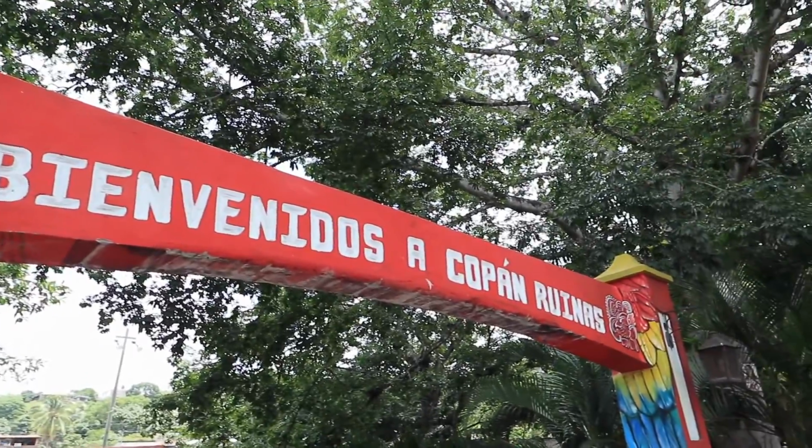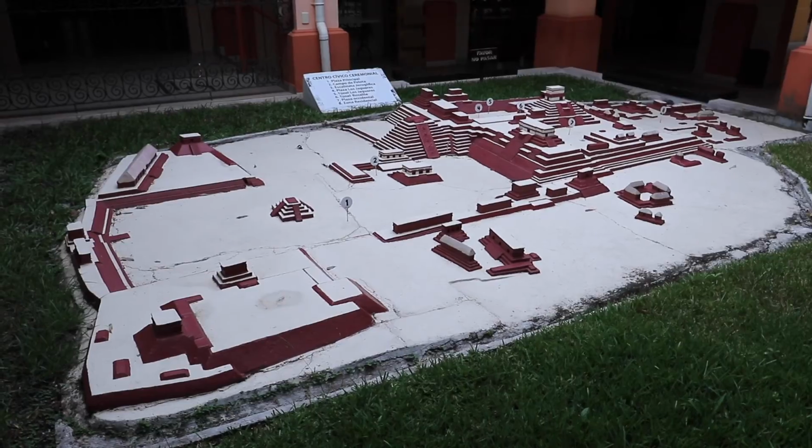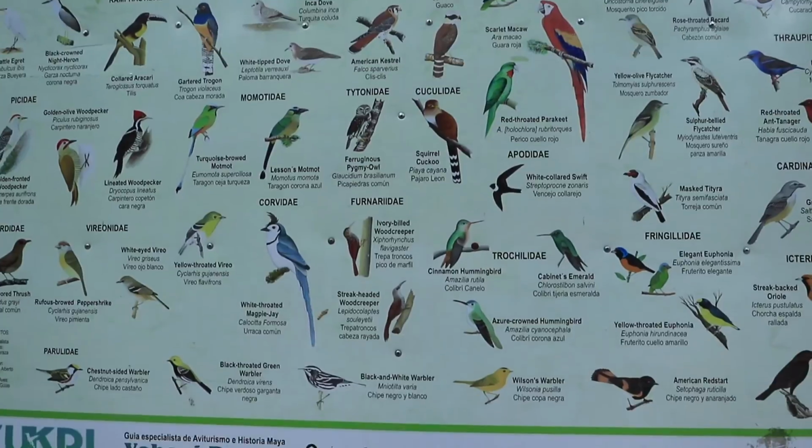Bienvenidos a Copan Ruins. Hey guys, good morning. Welcome back to Honduras. This morning we are going around the ruins here. It's the biggest ruins in Honduras, called the Copan Ruins. They're right next to Copan City, just down the road. I'm in here right now, just entered. And yeah, we're gonna have a look around these ruins.